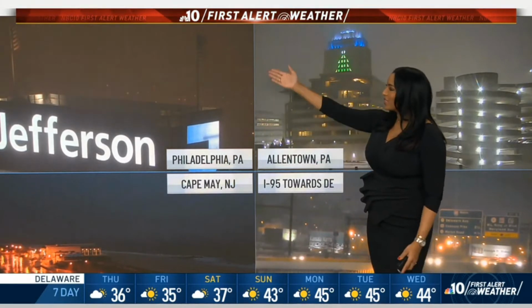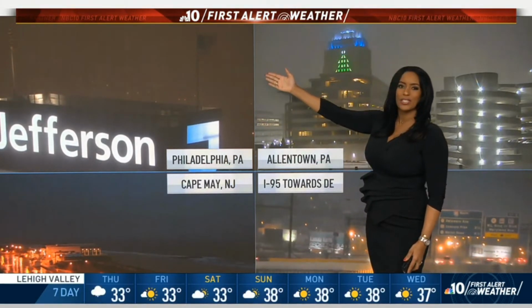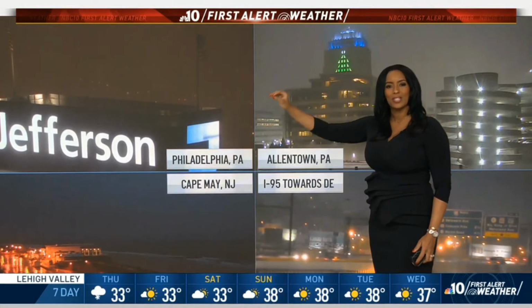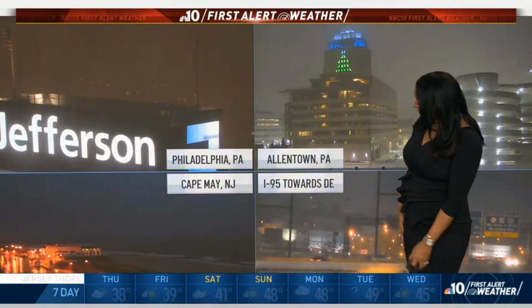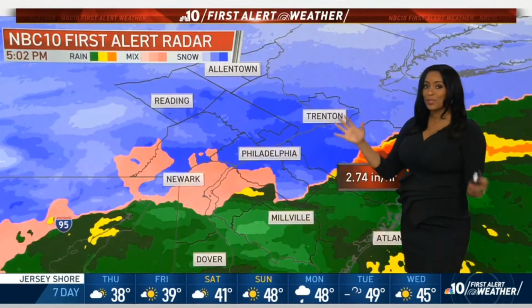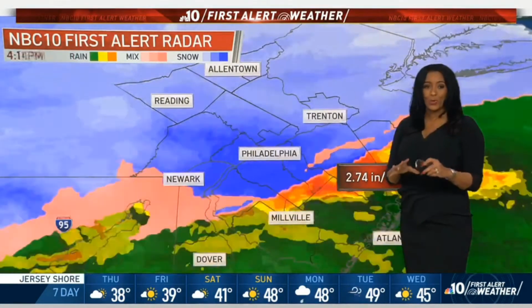But Philadelphia, you can see the flags are blowing. Our wind speeds are gusting upwards of 30 miles per hour. Steady snow coming down. Allentown, similar conditions. At I-95, you want to be very careful driving. Our visibility is down to about 0 over Philadelphia.